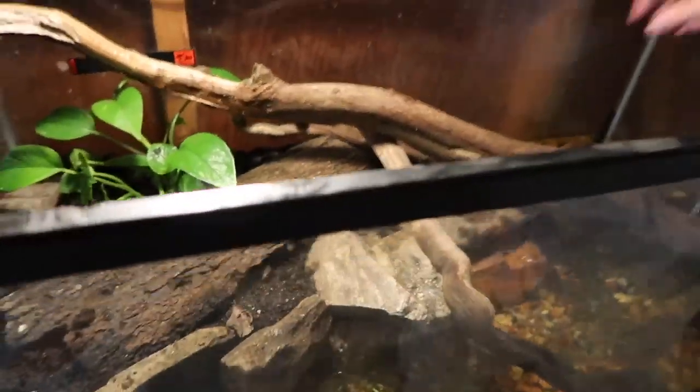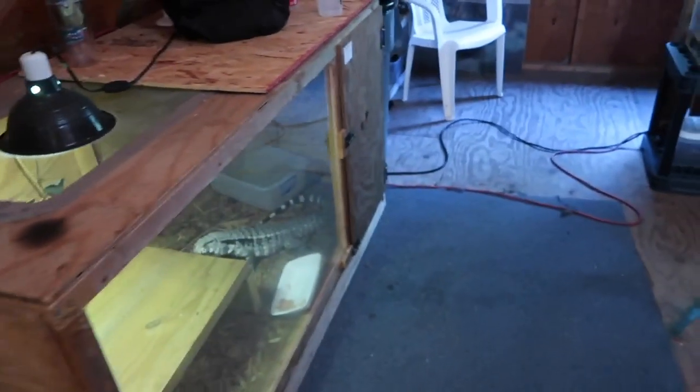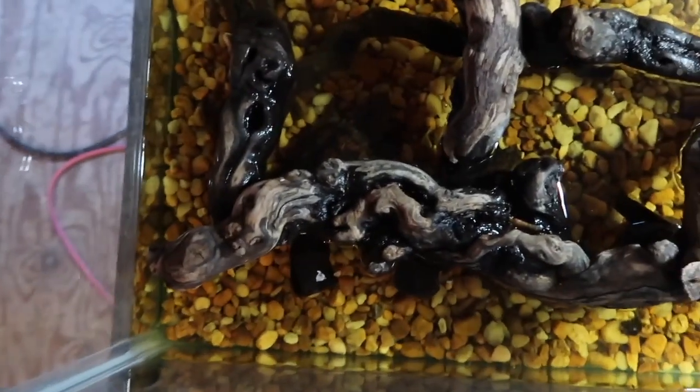Looks good. I love this tank. This is a goal for me to have something like this, maybe for a garter. Oh, that'd be sick. Yeah, these guys are super cool too.